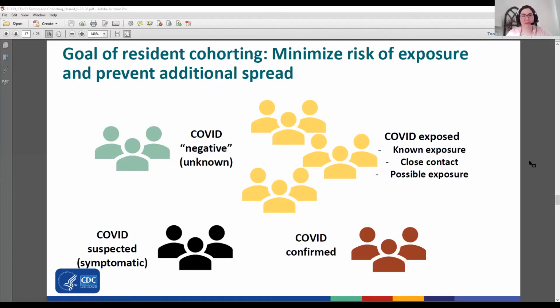And I wanted to make sure that the screen is on the correct slide, but we are now. So what I was starting to say is that the approach to cohorting for each facility may not necessarily be the same, but what I wanted to talk with you all about are some of the key cohorting strategies that you can use to help make important decisions when you do have COVID in the facility. The goal of cohorting is to minimize the risk of exposure and prevent additional spread of SARS-CoV-2.